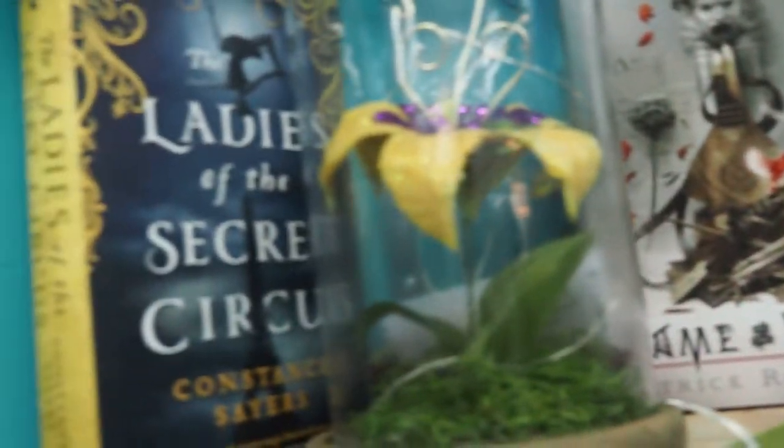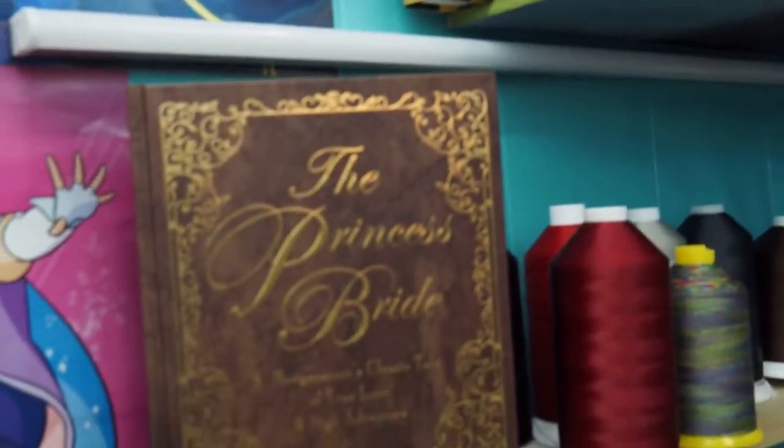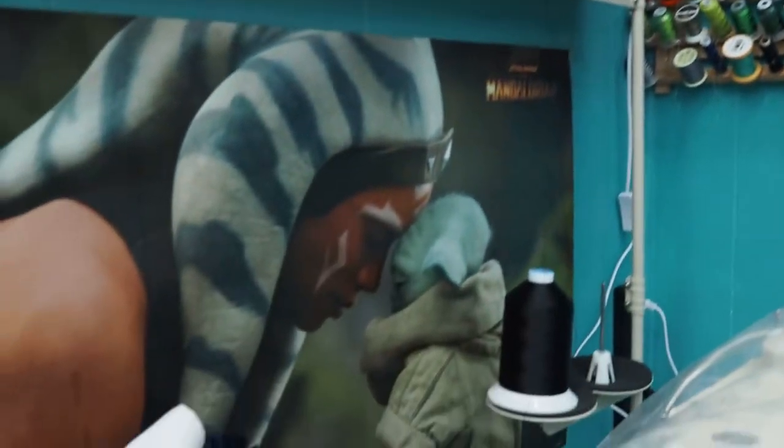Ladies of the Secret Service is seriously a great book. From Tangled to Secret Flower to Princess Bride, you name it, I got it. If it's anything with nerding out, I pretty much want to do it. I have tons of boxes and bags of projects that I'm going to do. My room is never clean. If my room is immaculate, that means I am not working. I am organized chaos at best.